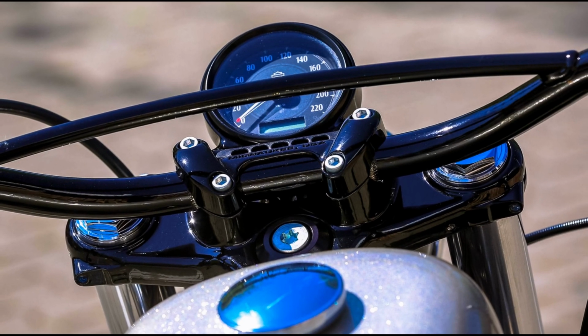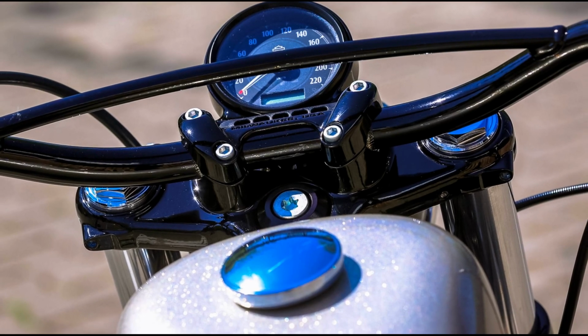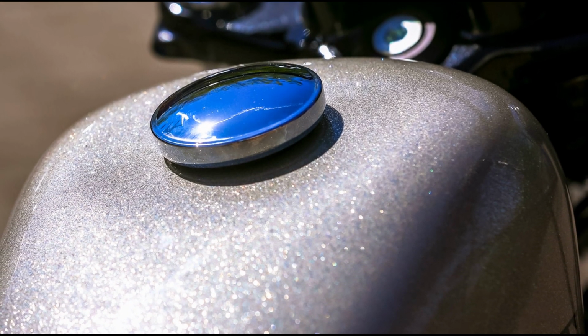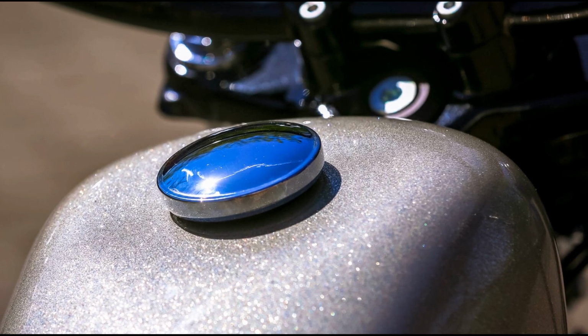One of the most thoughtful details in this build is the side-mounted license plate bracket. This clever design choice not only keeps the license plate out of the way, preserving the clean lines of the rear fender, but also ensures that the view of the wide rear tire remains unobstructed. After all, those chunky white walls deserve to be shown off.